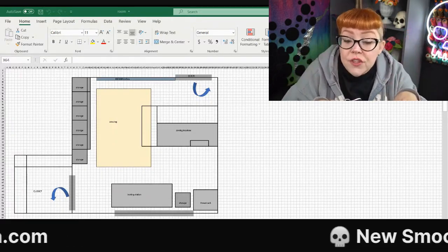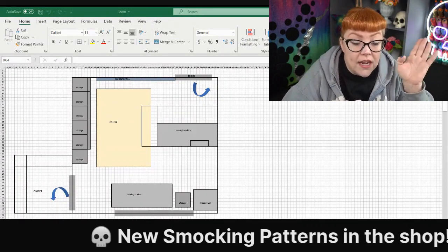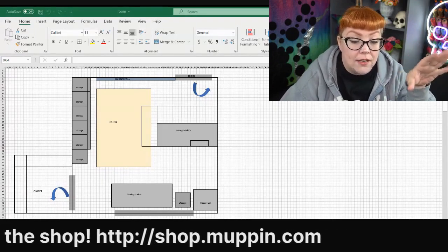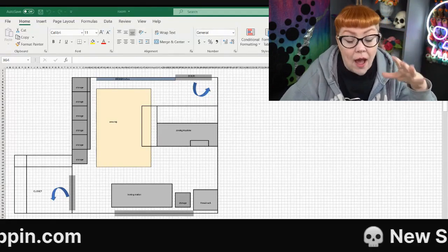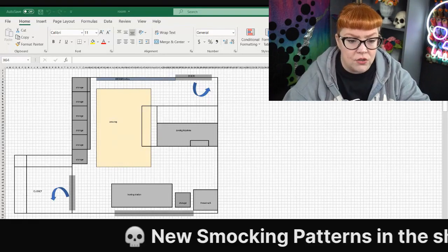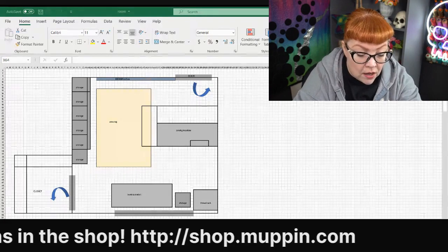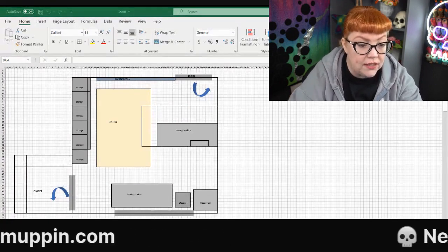So for those of you that don't know, this is the old layout. You can see at the top there's a little doorway and there's a design wall in blue and a big giant yellow section there. That's the area rug on the floor. Now I have an adjustable table for my sewing studio. And you know what? Let me pull up a picture of my studio because I think you guys would appreciate this.